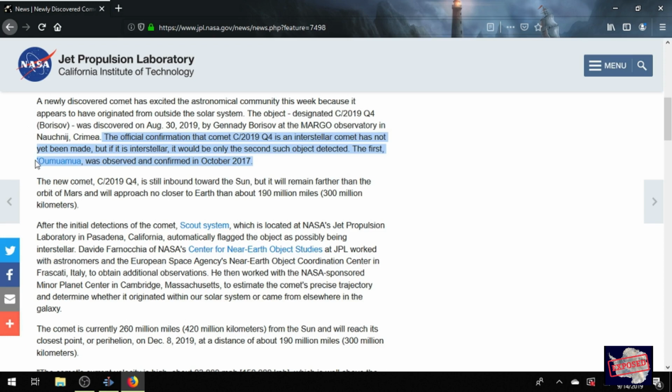Okay, so official confirmation that comet C-2019 is an interstellar comet has not yet been made. But if it is interstellar, it would be the second such object detected. The first, okay, I read that. The new comet is still inbound towards the sun, but it will remain farther than the orbit of Mars, and will approach no closer to the Earth than 190 million miles.